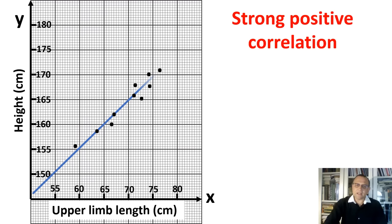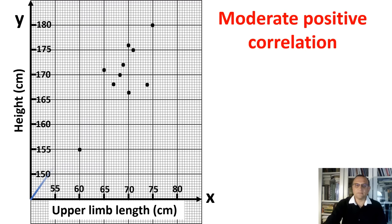A strong positive correlation would look something like what you see on this graph, where data points are either on the line of best fit or very close to it. My data points do not look like what you just saw. So my study supports our hypothesis only moderately, not strongly. I wonder what your graph looks like.